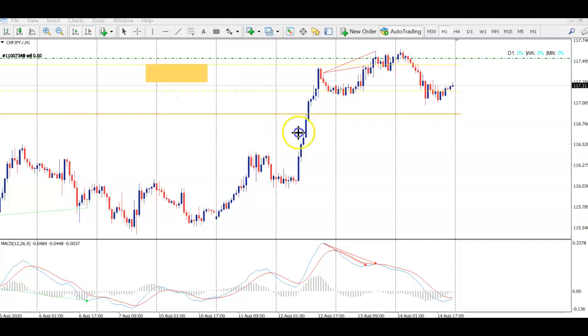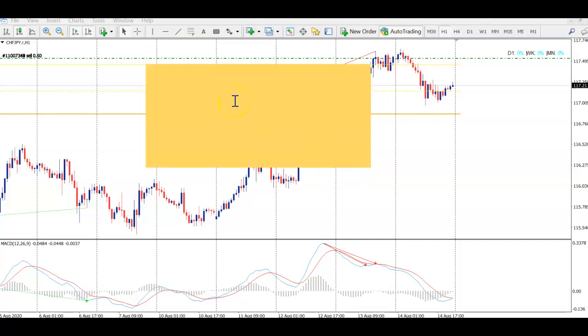Okay, we're going to sell Swiss franc JPY at 117.3, or on the first divergence signal on the 4-hour chart.